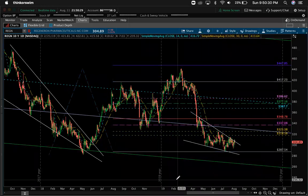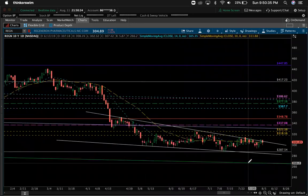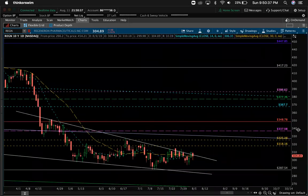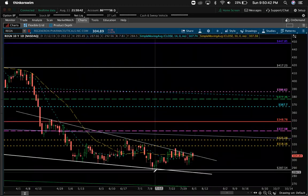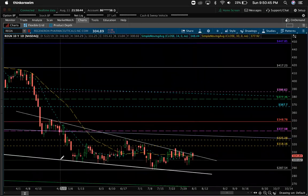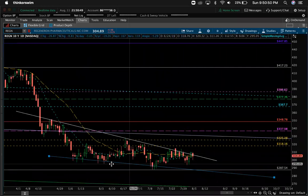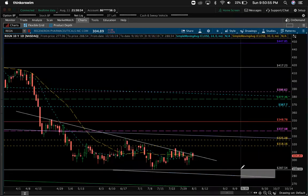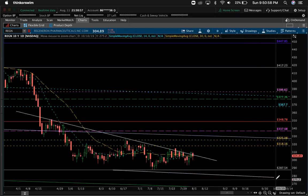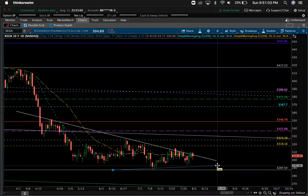Boom. So 318, right? We've got a 318 double bar. Every time price gets close to that, it gets rejected. But we have higher lows. This is what I like as well. So I can actually remove this falling wedge here, or I can activate it and change it up. What I'll do is this. I'll use this low. Boom. Activate. Fix that. Boom. And this is what we have here.